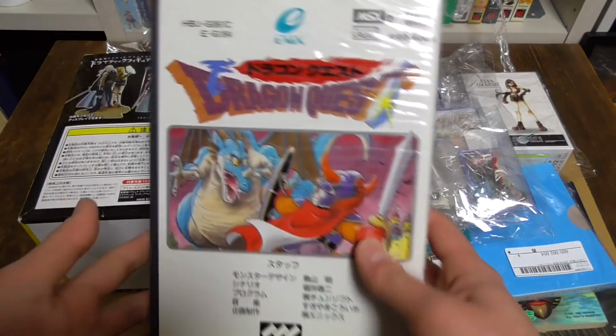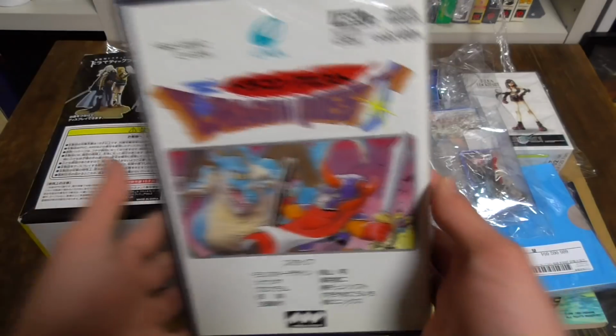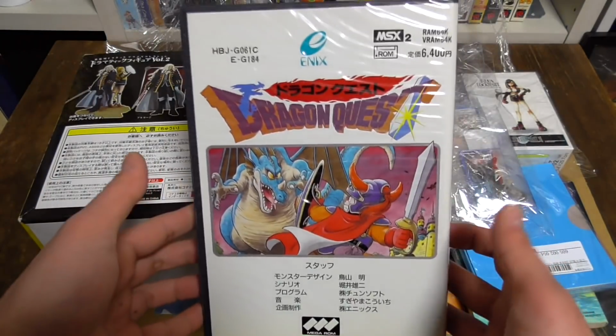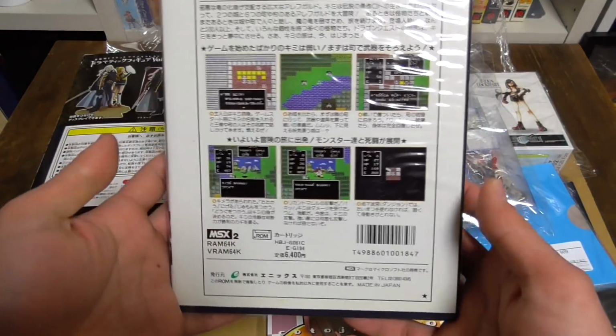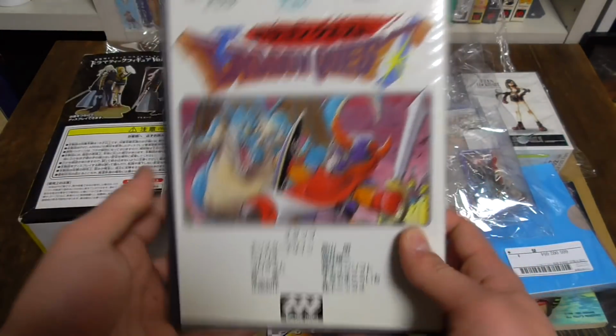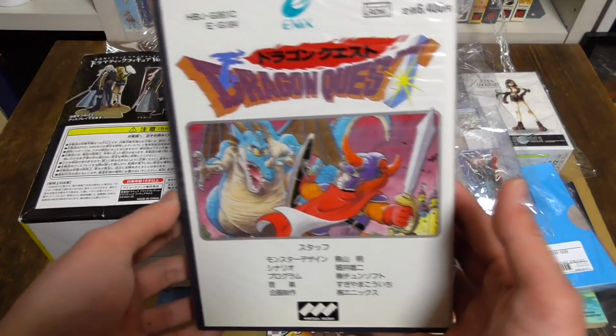Alright, this is Dragon Quest for the MSX2. I was interested in getting this because I already have Dragon Quest 2 for the MSX2. I've been picking up a lot of cool MSX stuff, and I figure I might as well get this, and there are two versions. This is the white cover version, obviously, as you can see. There's also a black cover one as well.